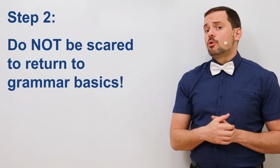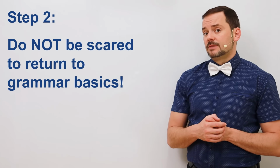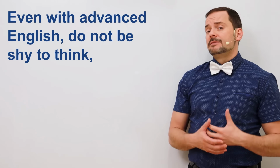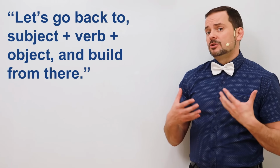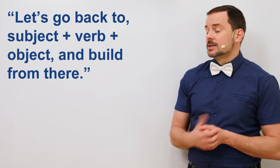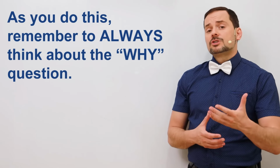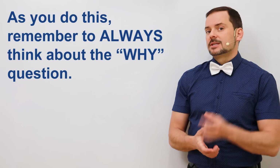The second important step to improving your grammar, both in spoken and written parts of language, is do not be afraid to return to the basics. This means even if you have an intermediate or advanced level of English, you shouldn't be too shy to say, hey, I'm going to go back to the basic sentence of subject, verb, object, and rebuild my grammar from foundations. Of course, while you do this, you should incorporate the why question we discussed in step number 1.